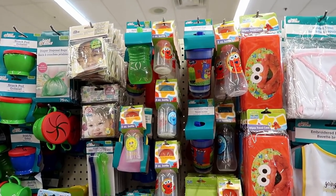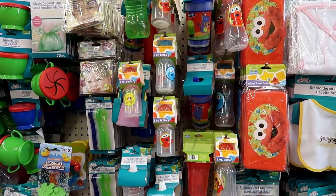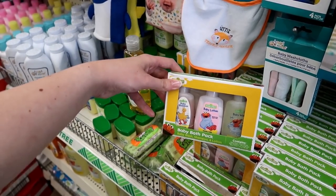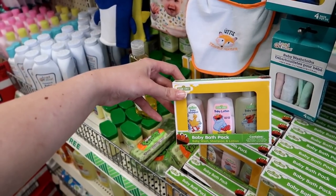In Poundland, we have a load of Disney bottles and baby supplies, but here you get Sesame Street. These are so cute, they're Sesame Street baby bath packs and you get baby shampoo, baby lotion and baby wash.